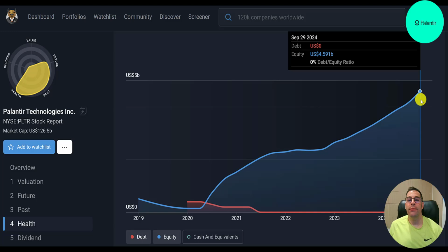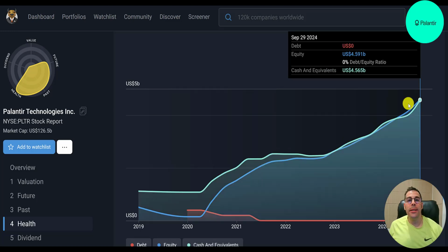And their equity is improving each year. Now it's at $4.5 billion. And all that equity is cash, which actually makes it less impressive. Some people think cash is so important, a company needs a ton of cash. I would actually prefer to see most of the equity value in retained earnings, not just cash. Because the way to grow a business is not to stockpile cash. It's to invest and get a good return on investment.